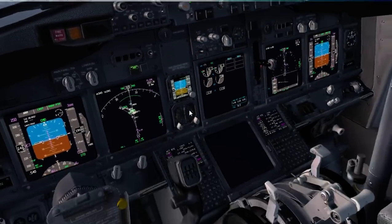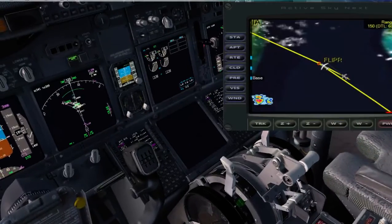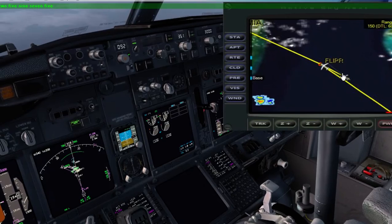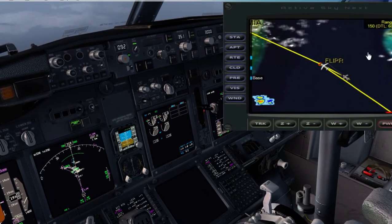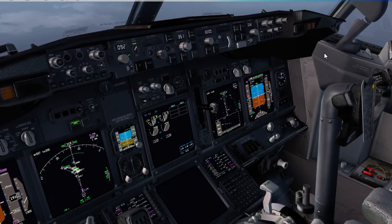I'm not even showing traffic. Why is this not showing traffic? Shit, right behind me. Here it is, right here. And he's heading towards runway 9. I'm heading towards runway 8 right. Okay.